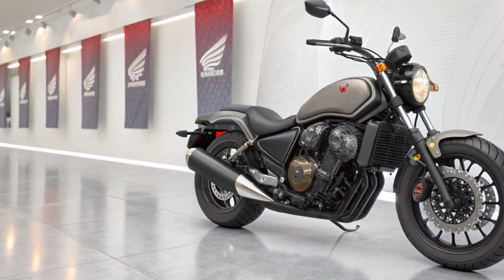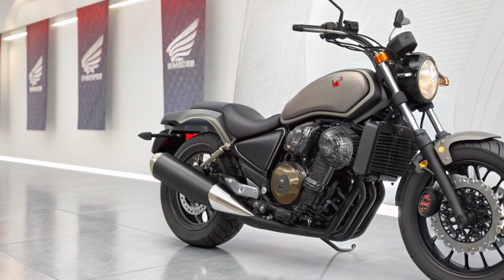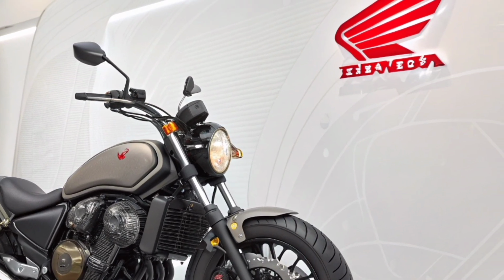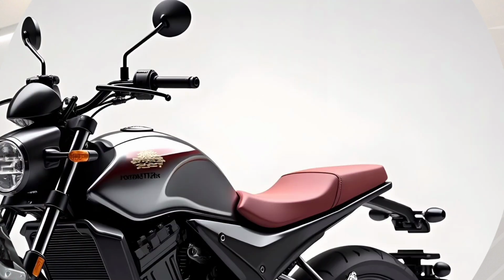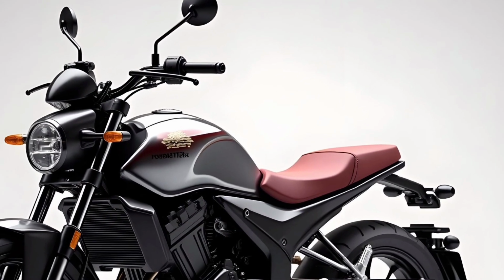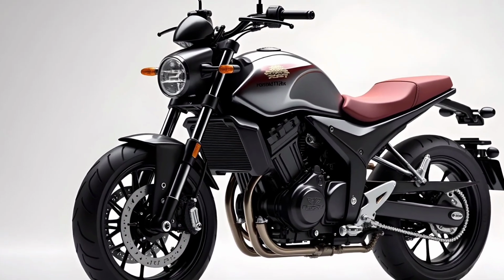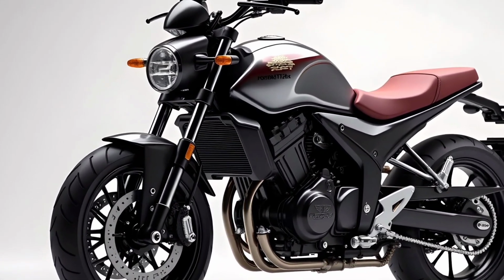Pricing. In the United States, the 2025 Honda Rebel 500 is priced as follows. Base model, $6,499. ABS model, $6,799.